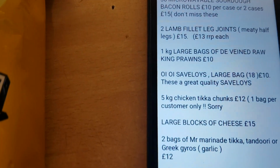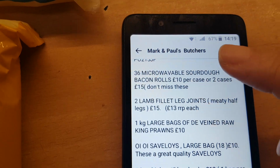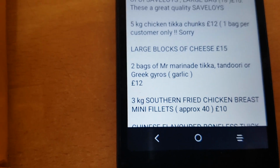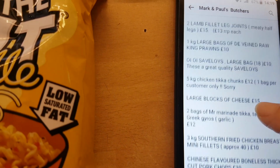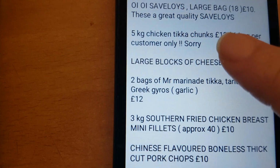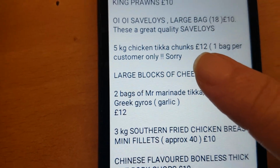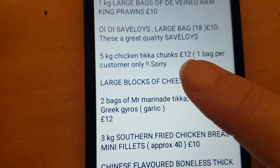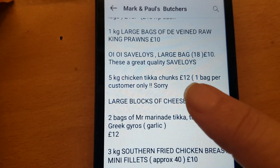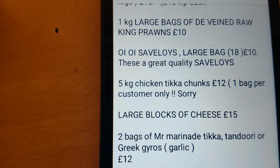I don't know how well you can see my phone. The Mark and Paul, it says butchers, but they're a mobile one. And I got, where is it? I got this offer. 5 kilos of chicken tikka chunks for £12. That's just over £11 in weight, and it turns out it's already cooked, so you save on energy as well.